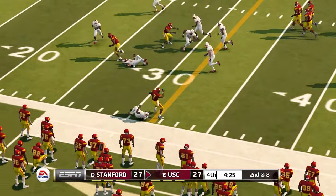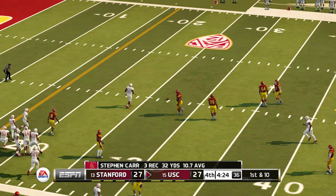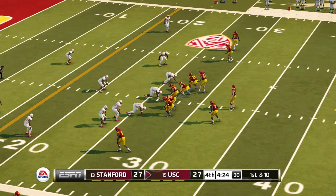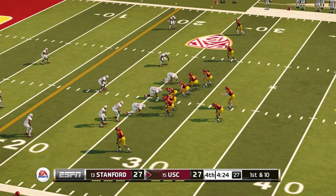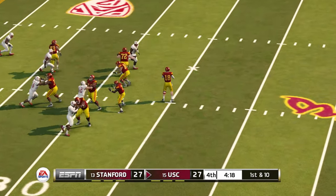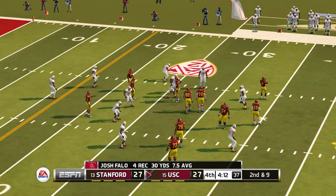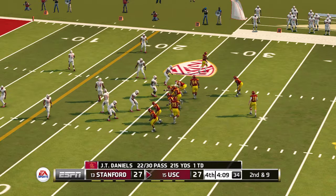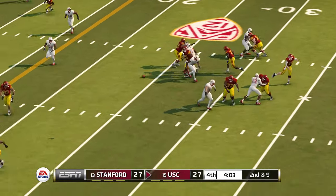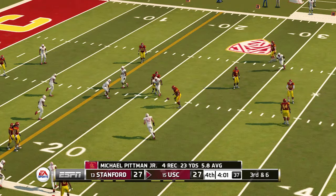Caught out in the open. He's at the 30. He's knocked out of bounds around the 27-yard line. Mike 14. Ready. Right. Hammerhead. Complete, brought down, nothing doing. That brings us 2nd and 8. He's pushed out of bounds at about the 23-yard line.